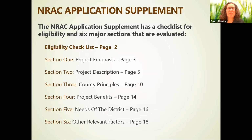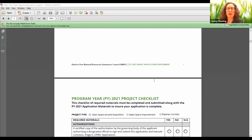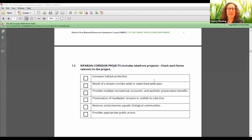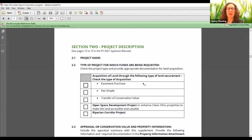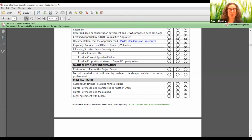Okay. So the NRAC application, you know what? I am going to share a screen. Let's see. Right here. So again, this is what it's going to look like, a little bit different from the last few rounds. And again, this is a fillable form. I'm going to go through all of the checklist, but I just want you to know this is what's going to be coming up. You can check it or uncheck it. And I'm going to go through this page by page. So I wanted to just do that.